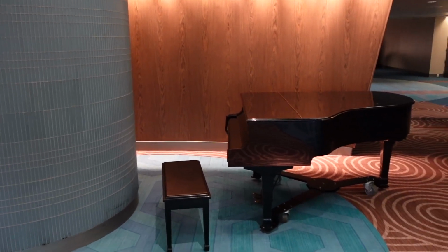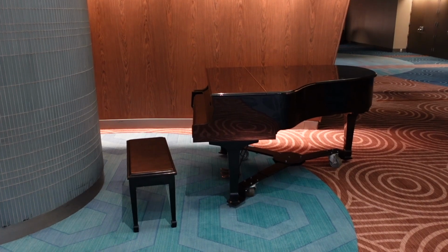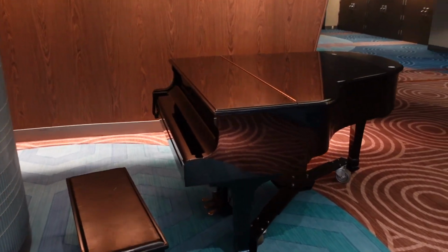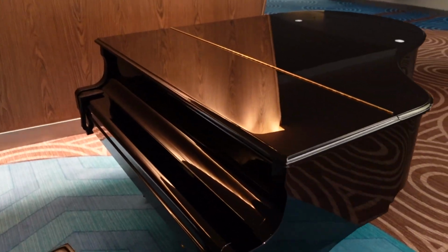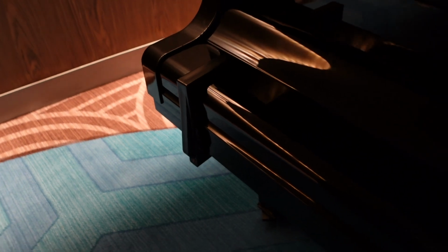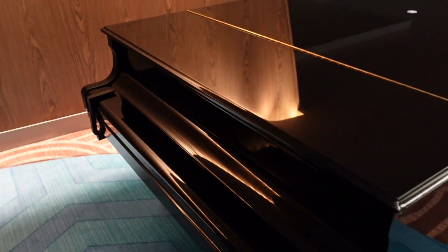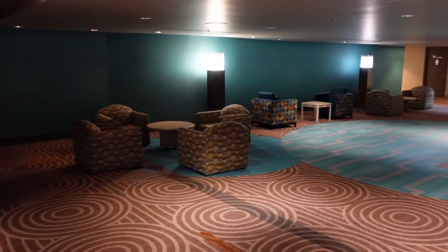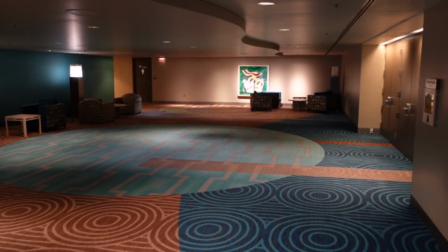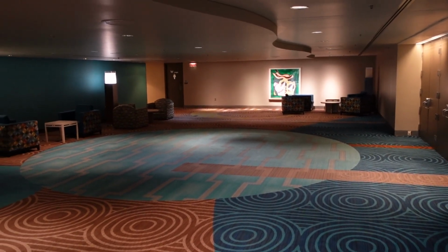So it looks like they have a grand piano, very fancy. Nobody playing it right now. I'm actually a piano player, and I'm always tempted to sit down and play these things, but unfortunately, they lock them for people like me. And back here, you have some seating, just a really quiet, private area. They have bathrooms back there as well.